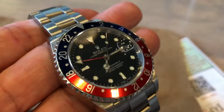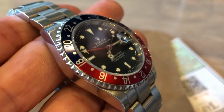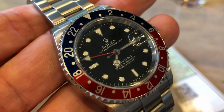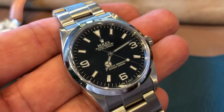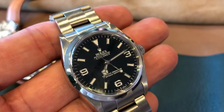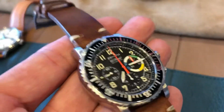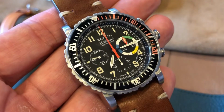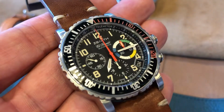All right, next up we have a vintage Rolex GMT Master 2 here in the Pepsi. He also had the Coke bezel and the all black bezel along with that watch. Very neat. And accompanying that was also the Rolex Explorer in the 36 millimeter. Very nice. And also in his collection was a Zenith El Primero Rainbow. Man, that dial just stands out.